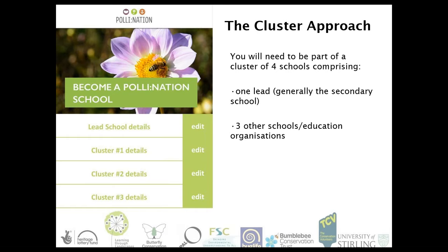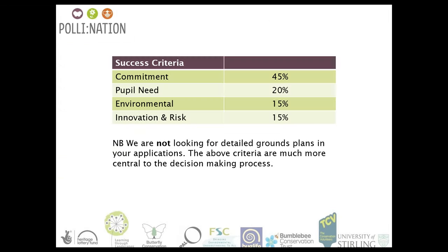So, as you can see here, the ideal scenario is a lead secondary school with three feeder primaries. But that's not to say we won't consider applications from alternative institutions, as we're definitely keen to hear about new innovative approaches. Although, be aware this may involve further tailoring from yourselves as practitioners if you fall outside of the general target audience. For example, we are having an OPAL survey which is designed for upper primary and secondary pupils. So within your cluster, you will definitely need some secondary school input for the peer-to-peer benefits.